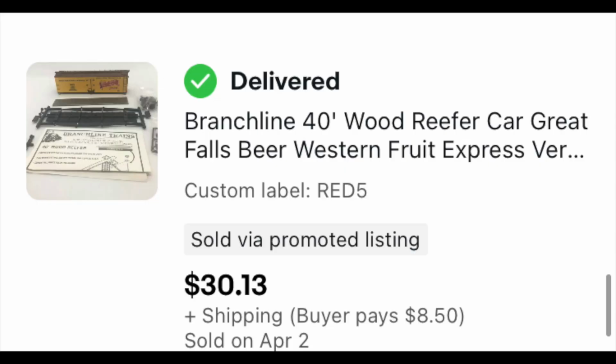This HO scale box car, this sat around for, I don't know, 2 years, but eventually it found the right buyer. This is a pretty rare car, and it sold for $30.13 plus shipping.